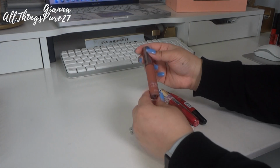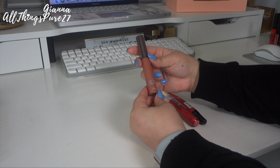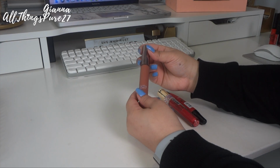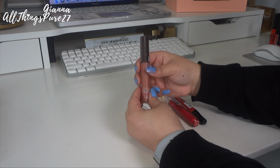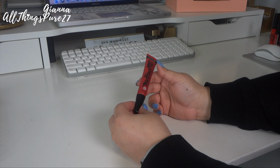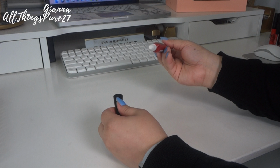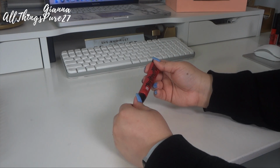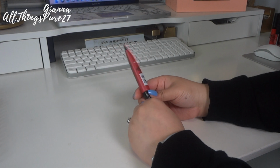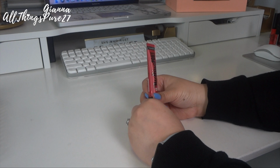Then I have this one from Galactic in the shade Posh. Super pretty. I haven't used it enough to tell you if I love it or not, but I do want to keep using it, so I'm keeping it. And then lastly is this one from CoverGirl. This is their Melting Pout Gel Liquid Lipstick. I have not tried this. It is still brand new, but I don't know if I want to keep it because it's red and I have so many other red liquid lipsticks, so I think I'm actually going to be giving this one away.